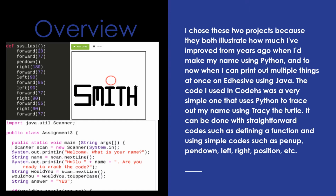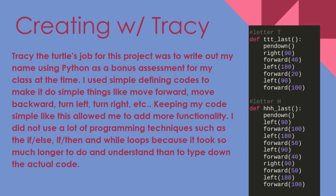Overview. I chose these two projects because they both illustrate how much I've improved from years ago when I'd make my name using Python to now when I can print out multiple things at once on adhesive using Java. The code I used in CodeHS was a very simple one that uses Python to trace out my name using Tracy the Turtle. It can be done with straightforward codes such as defining a function and using simple codes such as pen up, pen down, left, right, position, etc.